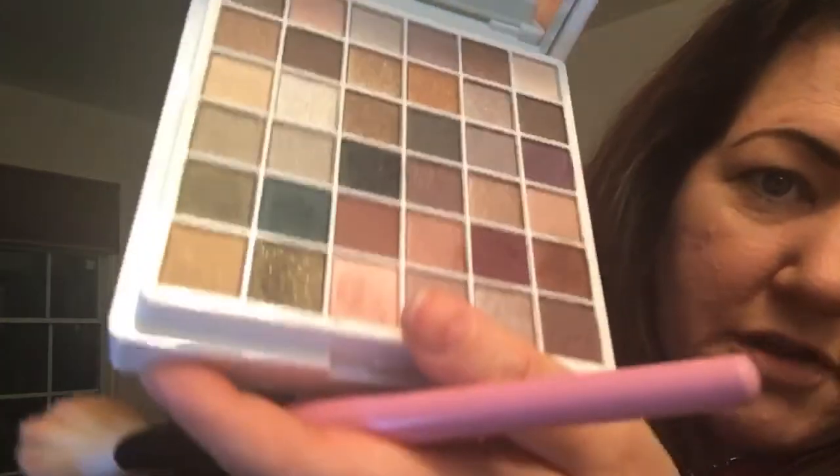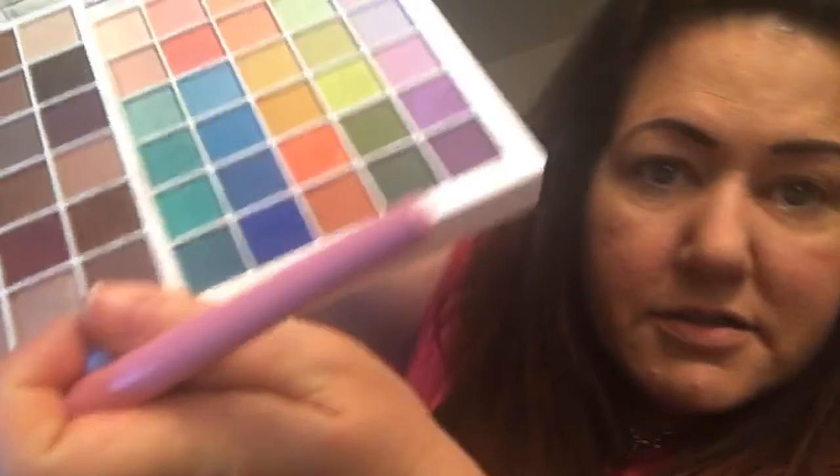It's phenomenal. This is leftover from last year's Christmas. Oh, what fun it is to play with this thing, because this is phenomenal. You've got mattes, you've got shimmers, you've got some glimmers. They need to just keep this palette all year round. Just be a staple, okay?